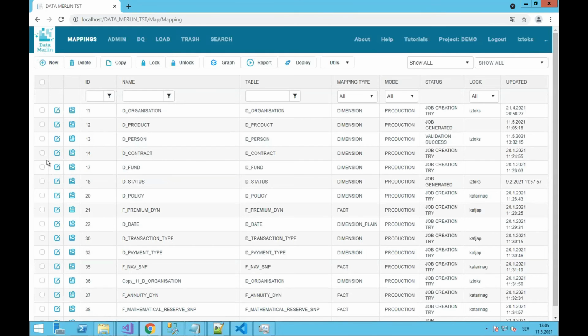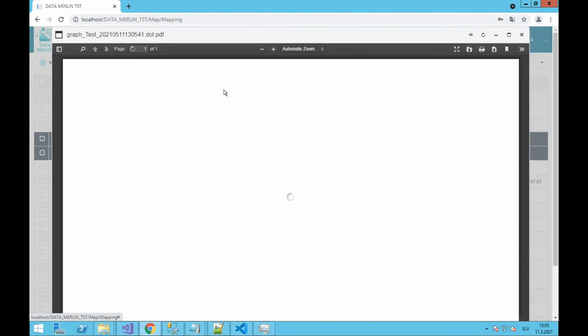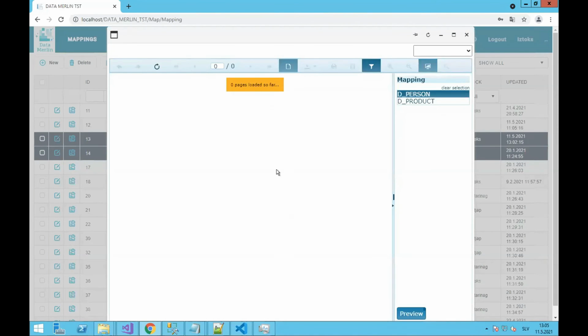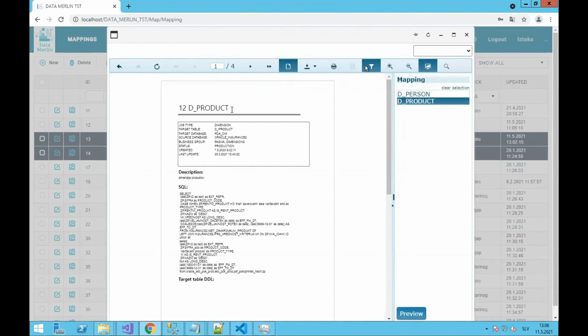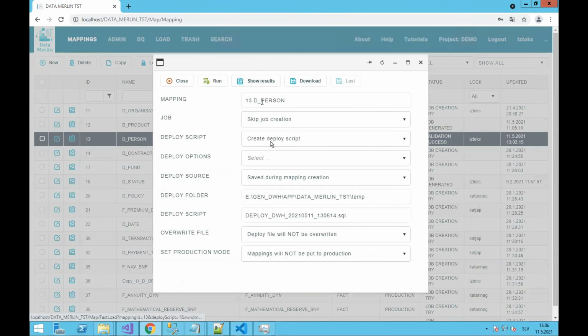And with that, all the documentation is already created, and all the data lineages are there. So all the dependencies, and this is more or less the order in which the data is going to be loaded. So you can see the documentation is already built in, and you can print it, or you can do whatever you want with it. And then you can also have these deployment scripts, as I told you before.